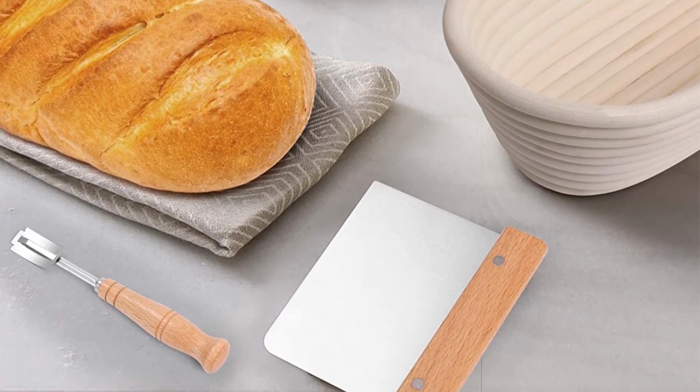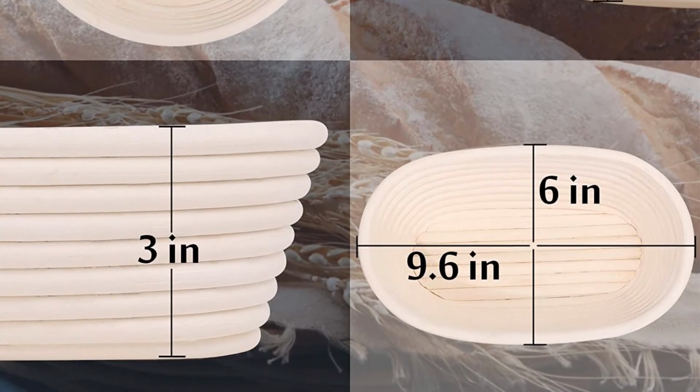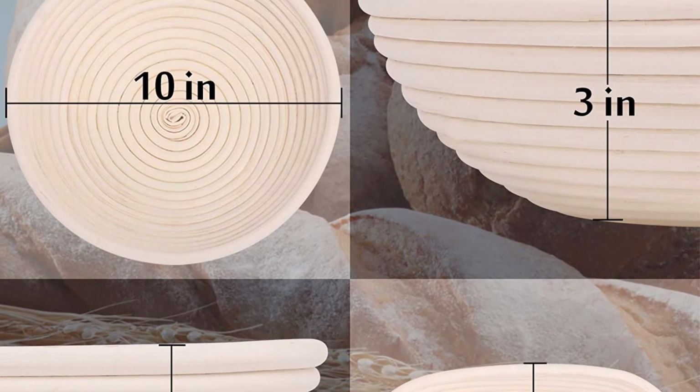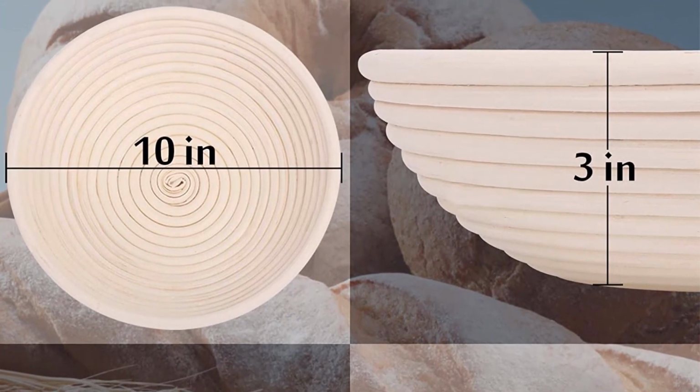What we like: great kit for novice bread bakers, includes 2 basket shapes, includes a lame and metal dough scraper. What we don't like: dimensions might be smaller than expected.